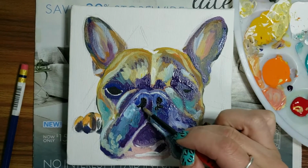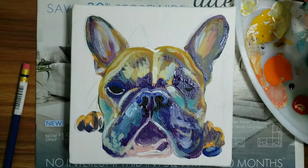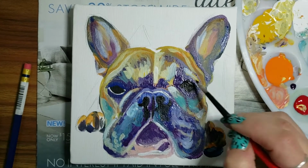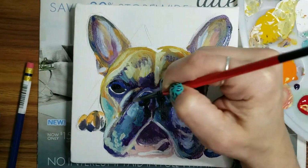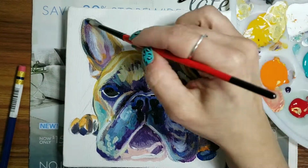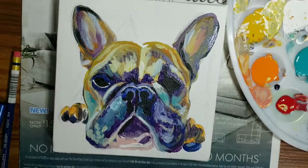A lot of artists start with the eyes, like they build the face around the eyes, which is not a bad way to go either. I've done it that way before, but sometimes doing the eyes last is an exciting thing to look forward to. So here I'm adding in the little darks, the extra shadows, the really dark shadows, the blacks, and then I'll go back in with the little highlights.